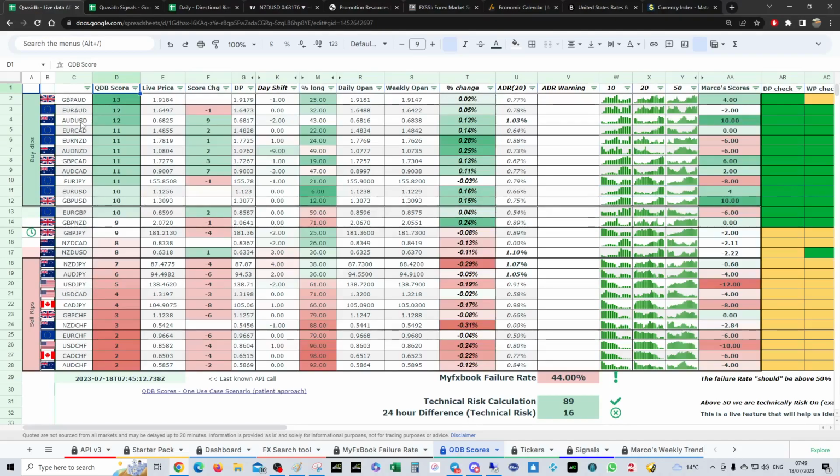So these are indicating a little bit of risk off, GA and EA, because Aussie is riskier than the pound and the euro. So that's like a traditional risk off sign. If that's going to come up, then we could be a little bit risk off. So got to be a bit careful.